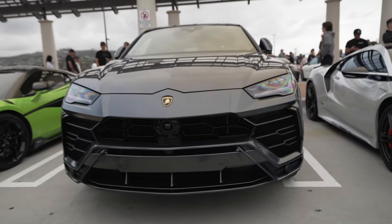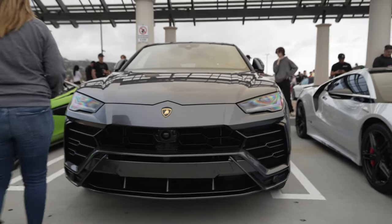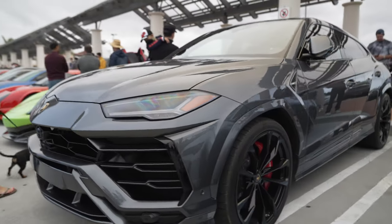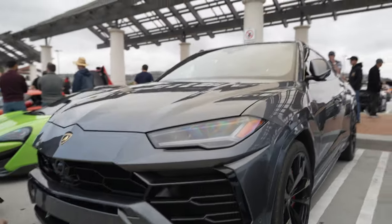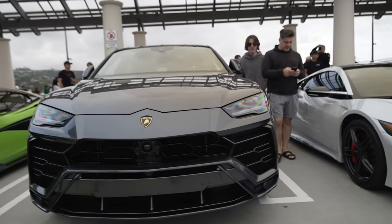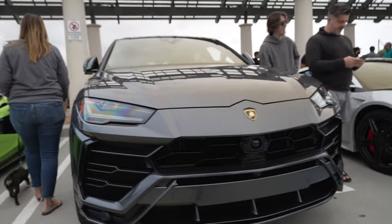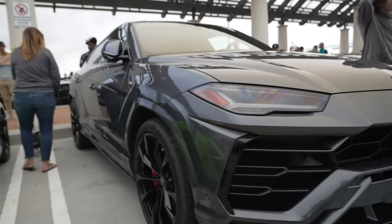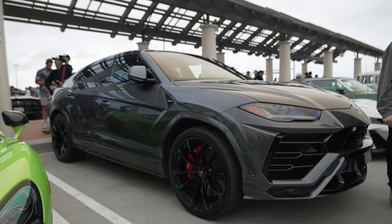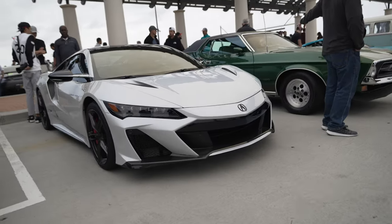And this is the Urus we saw at the beginning of the video. Basically, this is what represents Lamborghini now. Lamborghini makes around 10,000 cars a year or so, and this car represents almost 60% of sales. So this car outsells every other Lamborghini combined. When you think of Lamborghini, you think of a sports car company, but not anymore. This is Lamborghini.